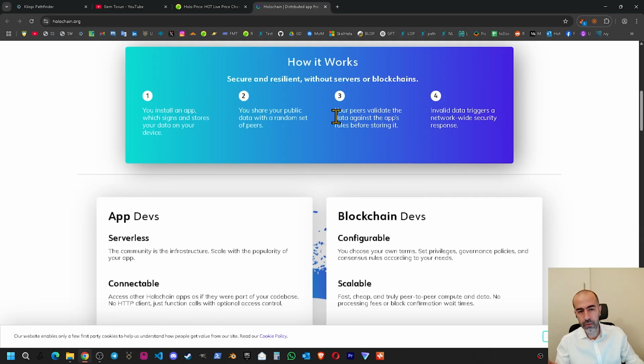How it works, only 4 steps. Install the application, share your public data, and your peers will validate the data, and then invalidated triggers will be cancelled. There will be the security response.